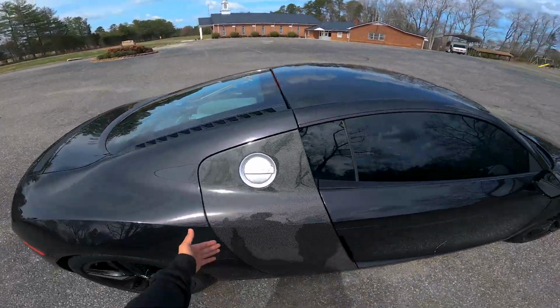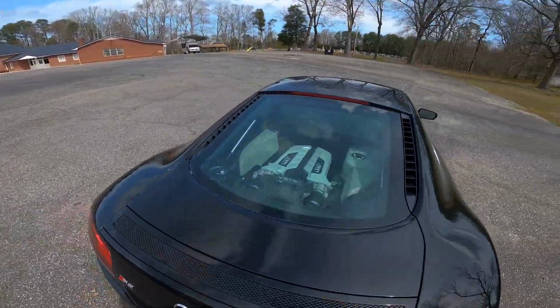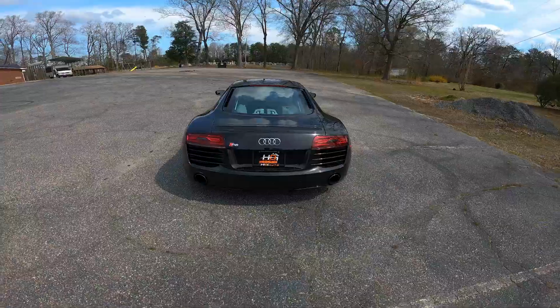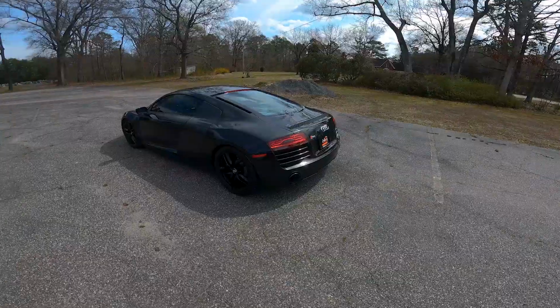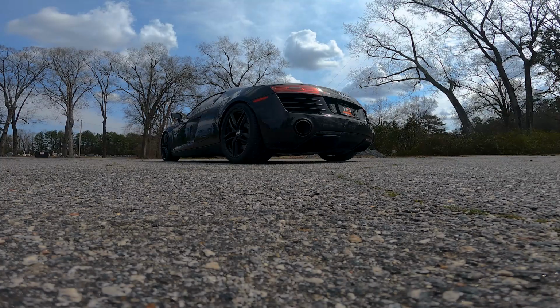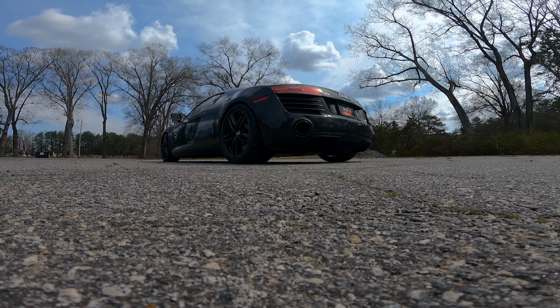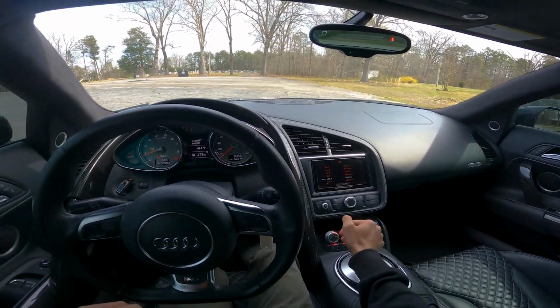You have the carbon fiber here along the side of the car, and obviously that awesome sounding 4.2 liter V8 FSI engine, and can't forget the beautiful looking rear end of this Audi R8. So let's do a couple revs so you guys can hear what this thing sounds like. Alright, so let's get back on the road, do some more driving.